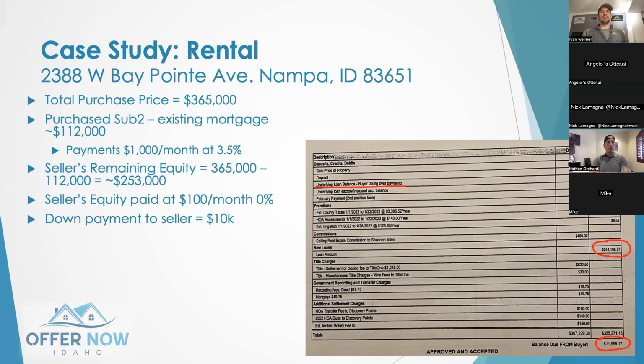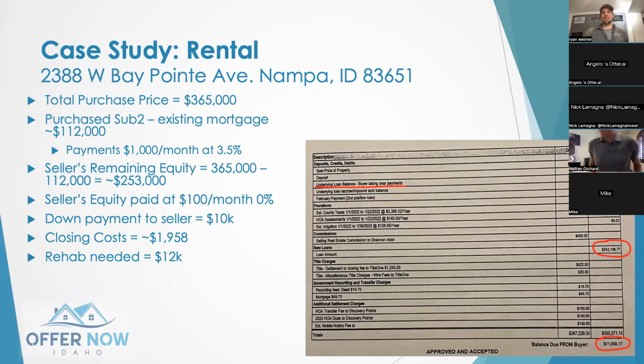So down payment to seller, $10,000. Again, the lower the down payment for us, the better. We have so many more exit strategies the lower the down payment. Closing costs, roughly $1,200. Light cosmetic rehab: I think we swapped most of the flooring, or maybe one floor of the flooring, and then we did interior paint and some yard cleanup.